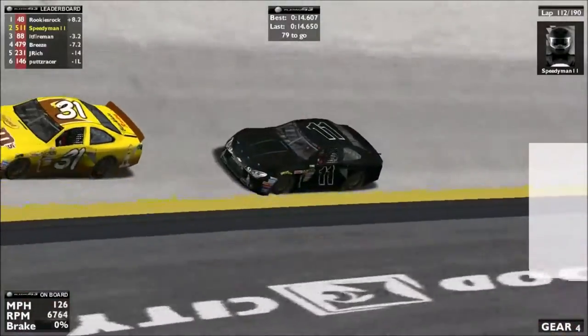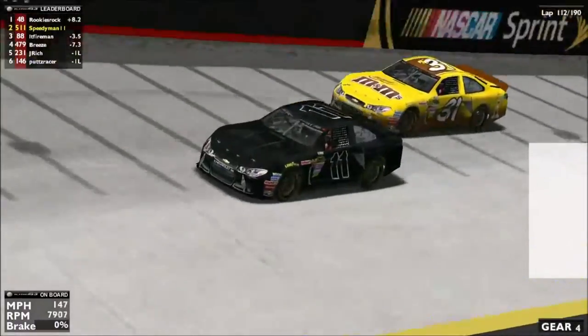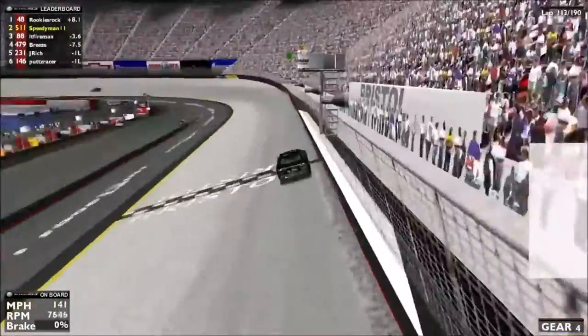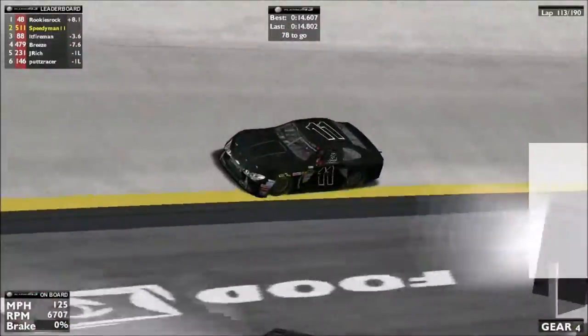Drop back to second position, 8.2 seconds behind Rookie's Rock is Speedy Man 11. Now, I would imagine if any caution came out, everybody would pit. I can't see somebody trying to stay out.